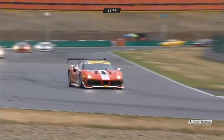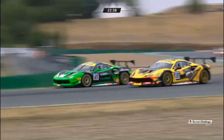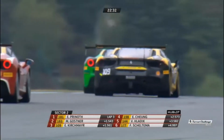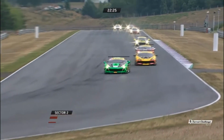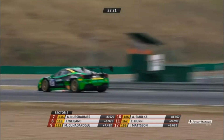Taking a look at the back end of Manuel Agostner is Ernst Kirchmayr, and there's Eric Chung in the 198 car. So there's Ernst Kirchmayr side by side with Manuel Agostner. Is he going to be able to drive all the way around the outside? No, he has to yield because Manuel Agostner closes the door. Now, those drivers that have dropped places, Tommy Lindroth and Corinna Gostner.